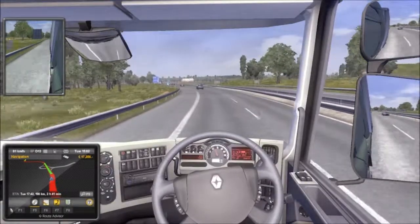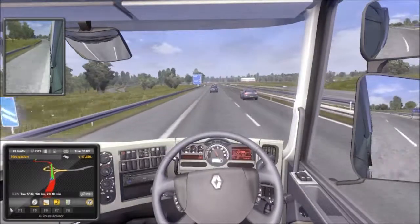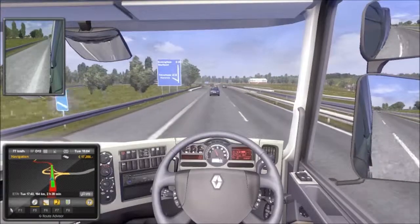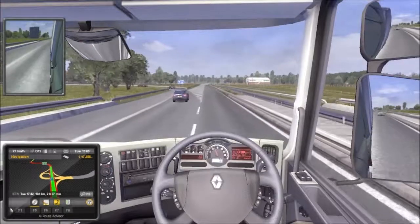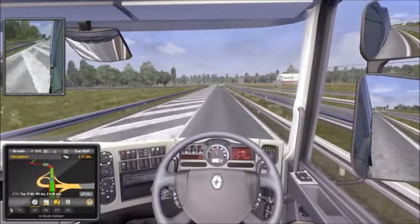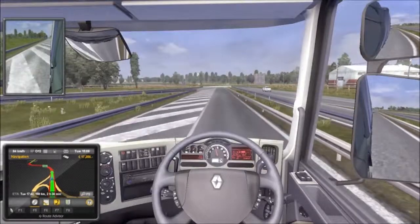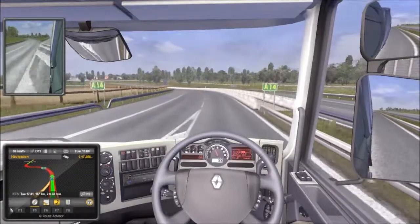What's happening? I'm going straight, yes. That's what's happening. I might not be so good at reading signs, that is why I get confused now and then.